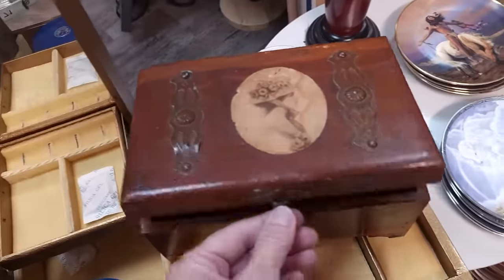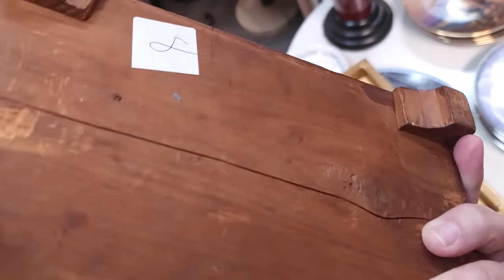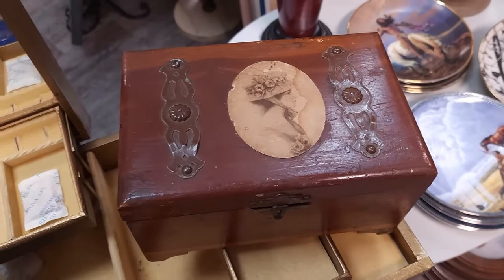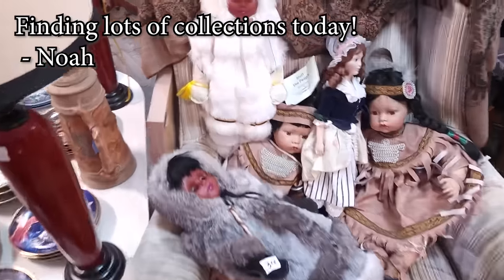Been doing a lot with little boxes lately. This one's really sweet with this little lady put on there. It's $8. You know what? Because I've been kind of on a roll with these little antique boxes, I am going to go ahead and pick that one up too. Got some nice little collector dolls, the Inuit people.